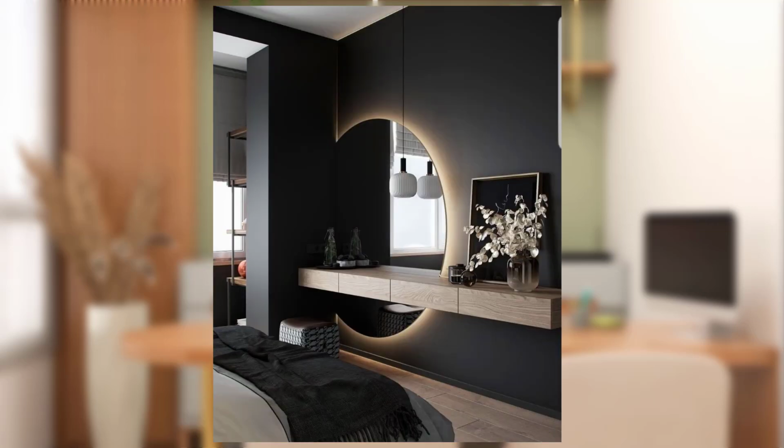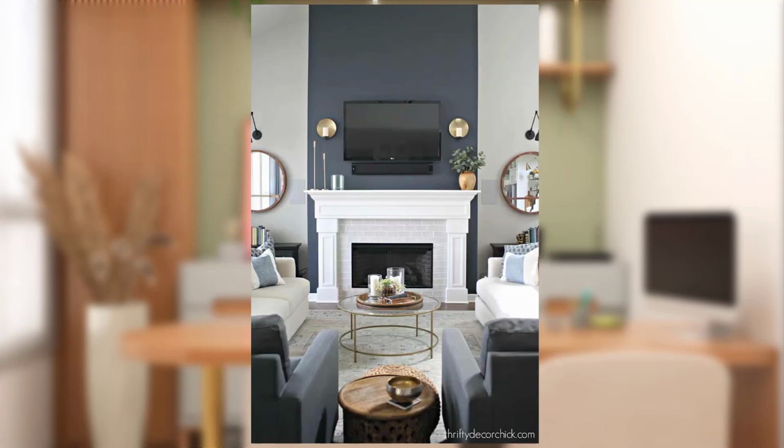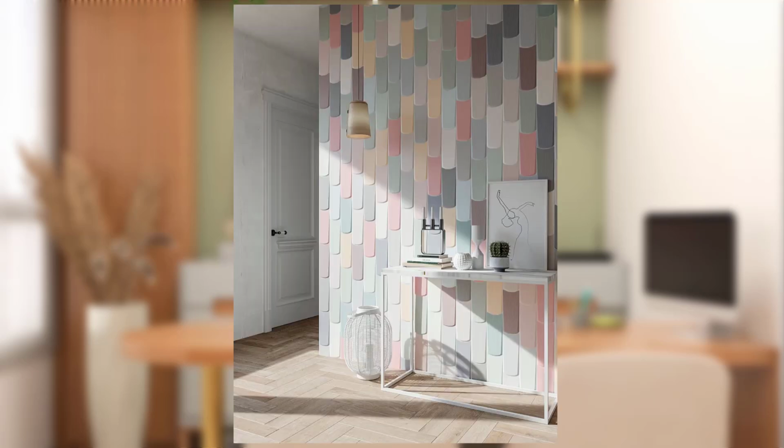Tip number 9. Don't overlook neutrals. White, beige, and gray are versatile and timeless options that can serve as a natural backdrop or pop of color or act as the dominant color themselves.